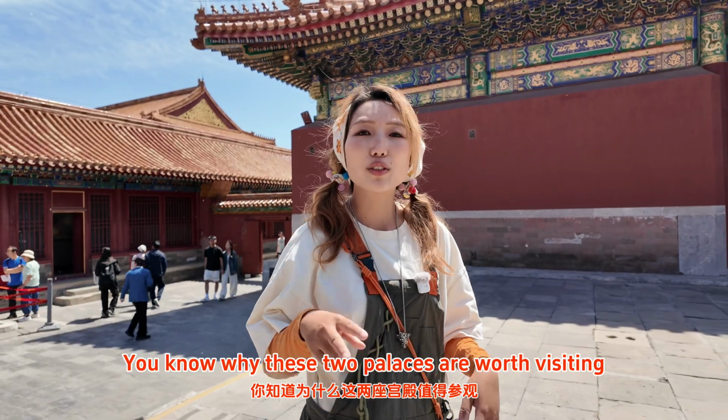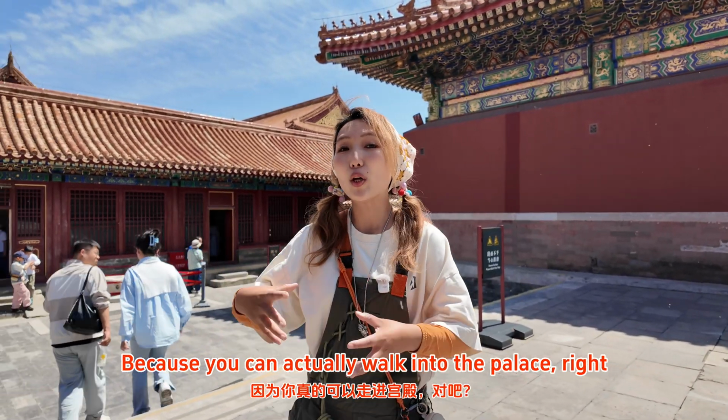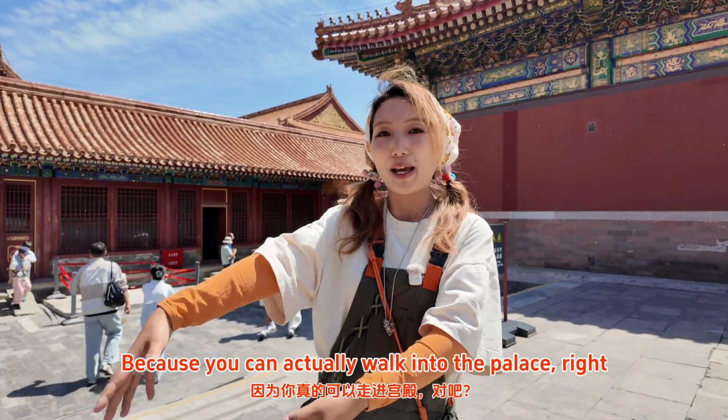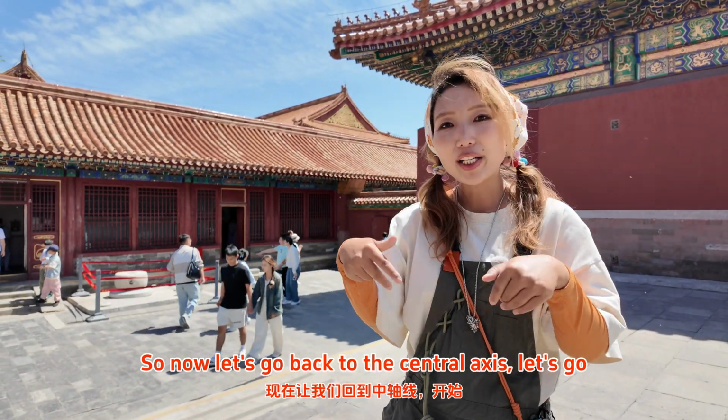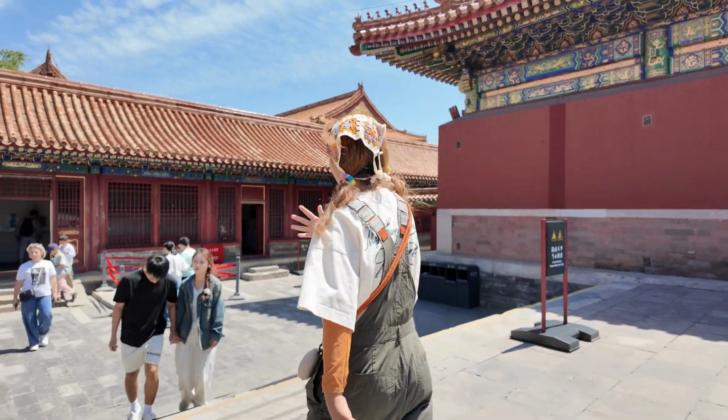You know why these two palaces are worth visiting? Because you can actually walk into the palace, right? So now let's go back to the central axis. Let's go.